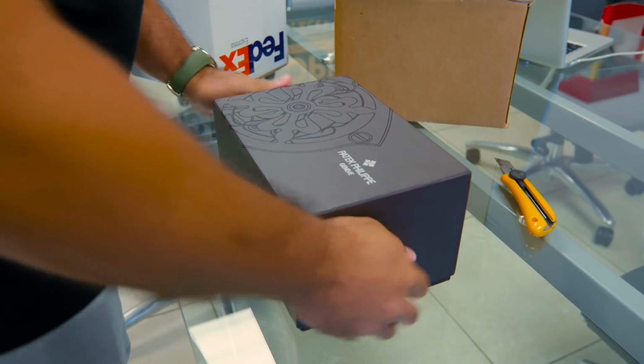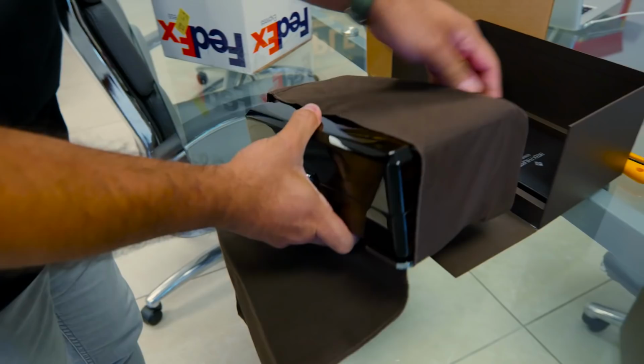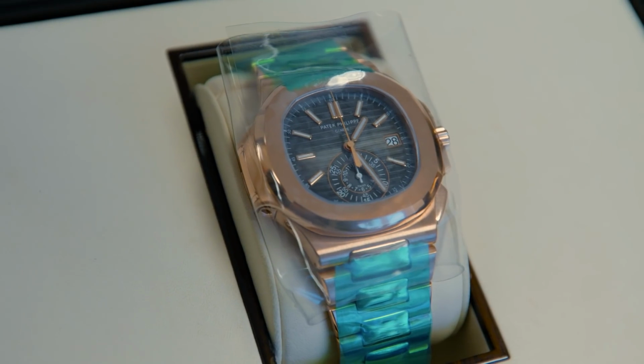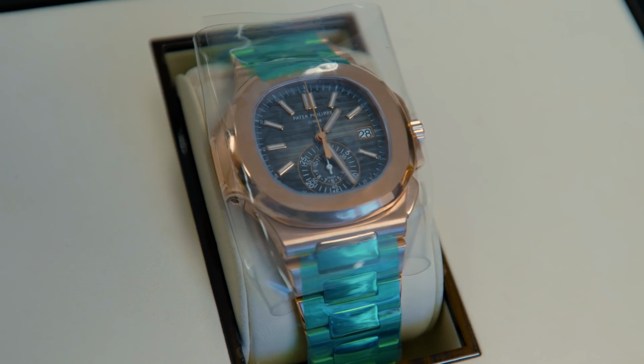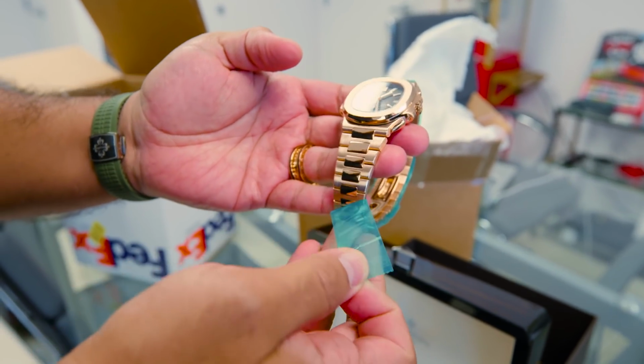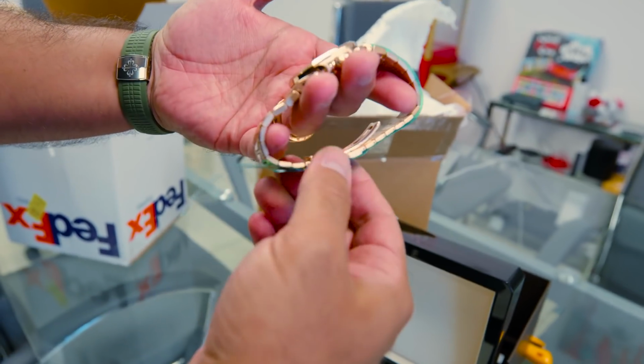Oh, I'm excited for this one. Oof, let's see it. Oof. 5980. This is for my personal collection, so it's not getting resold. Oh, look at this. This is amazing, isn't it?